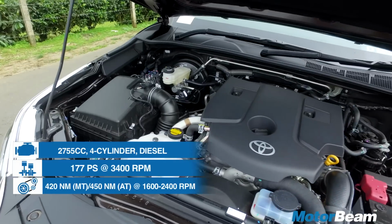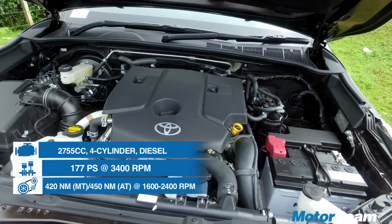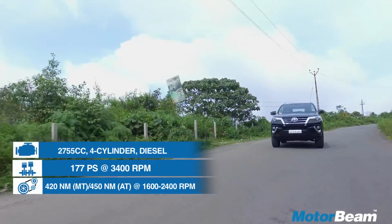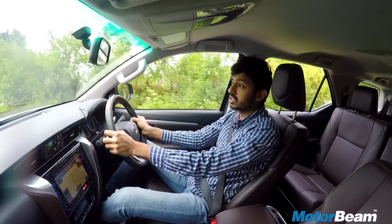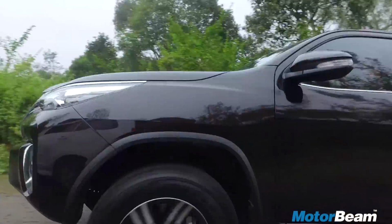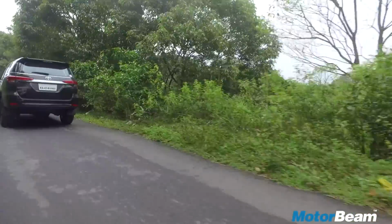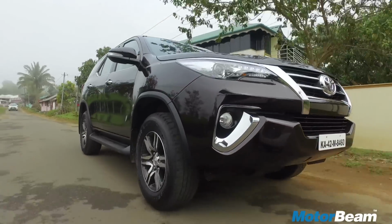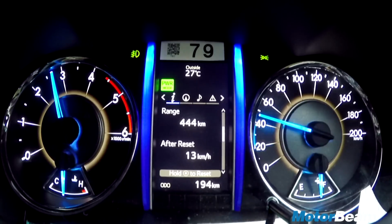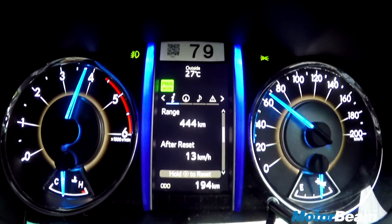Coming to the diesel engine, it's the same unit that also powers the Innova Crysta, but Toyota has tweaked the motor for more torque and power in the Fortuner to cater to the additional weight of this car. Low end lag is well contained, there's a good mid-range, and power tapers off sharply in the top end. And like the petrol motor, this one too has very good NVH levels lower down, but as you get past the mid-range, it gets very vocal.